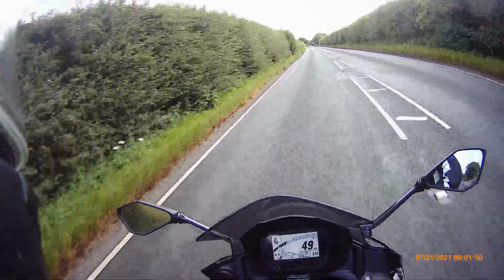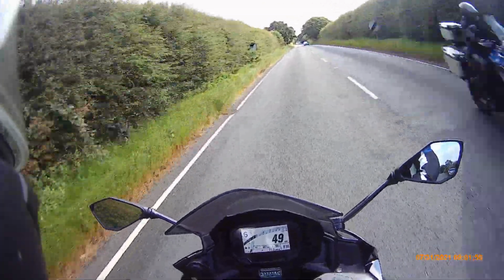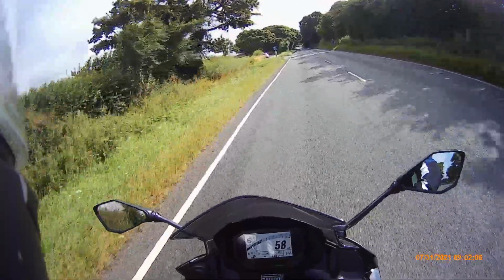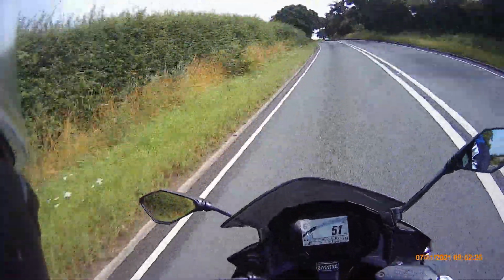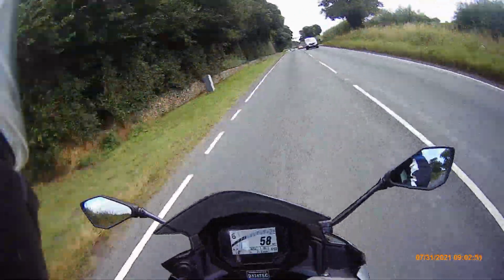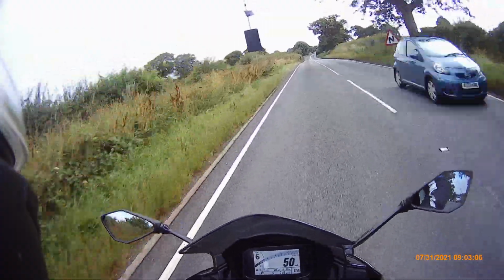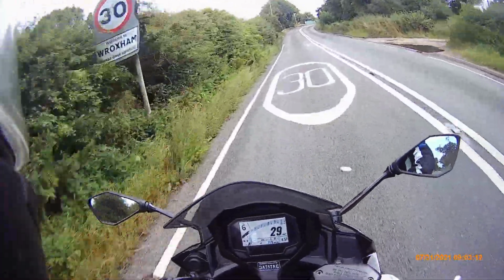Okay, approaching a national speed limit sign, and as is very common this time of year, look at the signs, they're completely covered by the bushes. So you've really got to keep your wits about you to make sure that you're seeing the signs. Okay, remembering to check your mirrors frequently. Okay, approaching 30 mile an hour. Again, if you're not scanning the road, this one is slightly obscured by a bush.